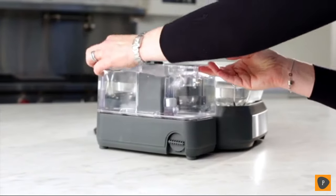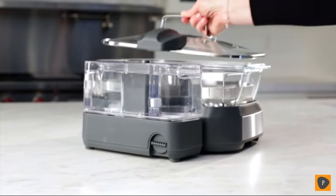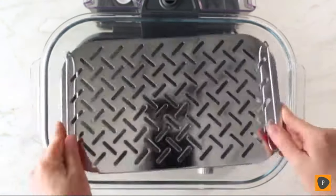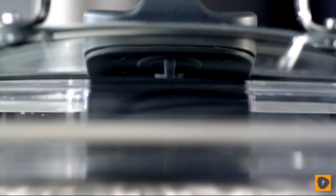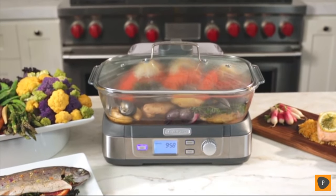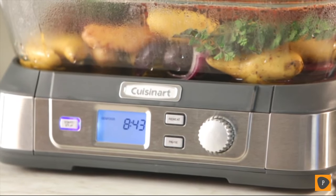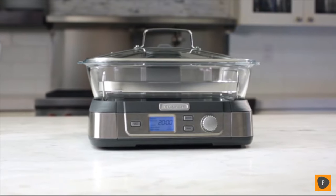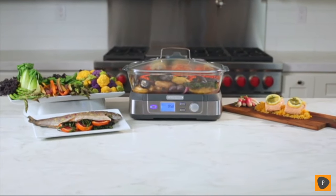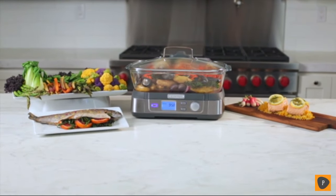The generous water reservoir holds 1 liter, enough to cook multiple meals. The stainless steel steaming tray can be used in two positions, depending on the food you've selected. And unlike a traditional steamer, the steam tower technology delivers steam from the top down to evenly cook your food. Powerful steam precision, easy to use preset cook settings, and the ability to cook an entire family meal in 30 minutes or less. Healthy eating has never been easier. Now, with the Cuisinart CookFresh Digital Glass Steamer.